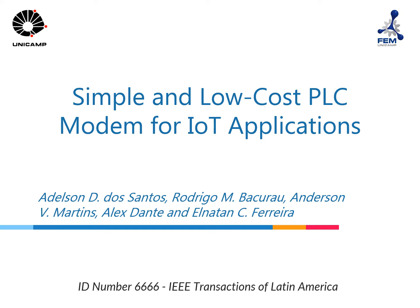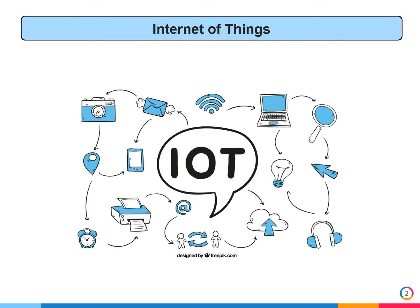Hi, in this video we present the work Simple and Low-Cost PLC Modem for IoT Applications. Internet of Things is an emerging concept that has drawn attention from both academics and industries. One important part of the IoT device is its communication modules, which are responsible for connecting the IoT device with the cloud and also with other devices.